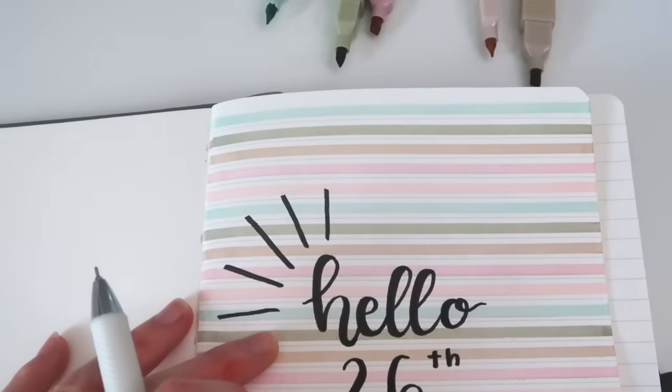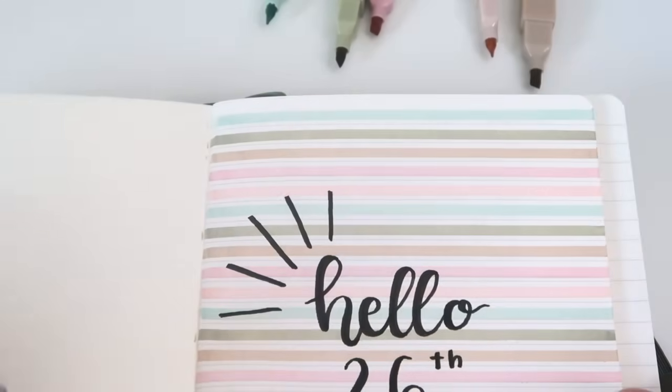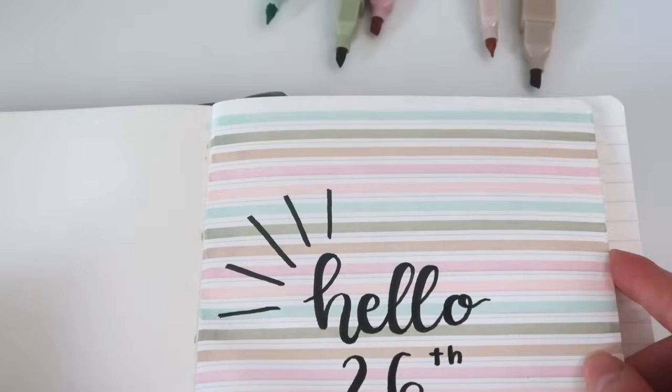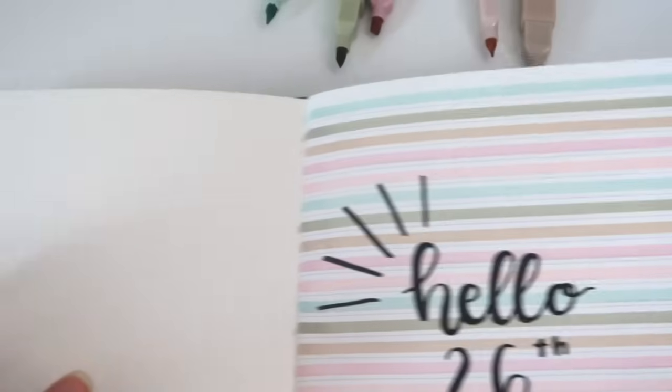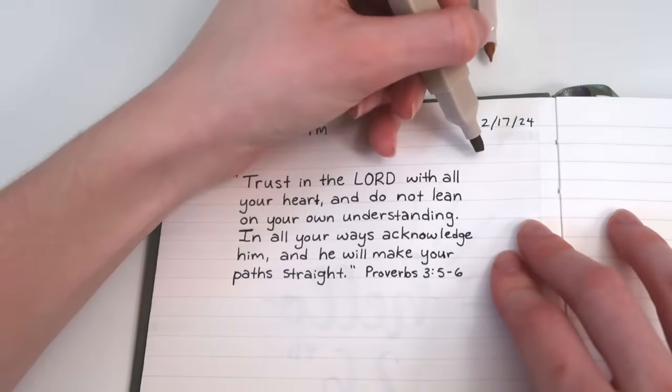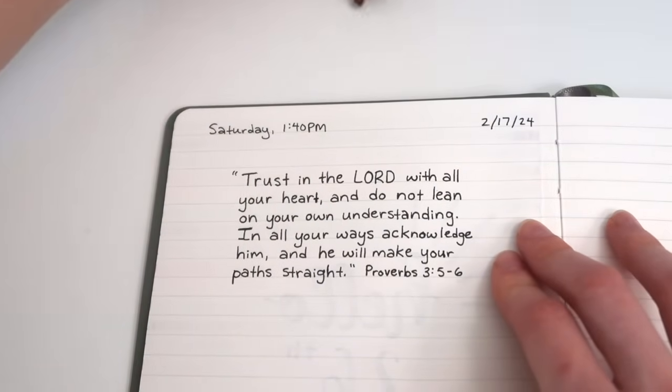Ta-da! This is what the back looks like. You really cannot see it at all. Very faint, you can when the light hits it in a certain way, but it's really not hard to see. I think I'm going to do a little swoopy line around it.